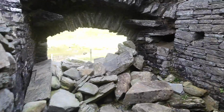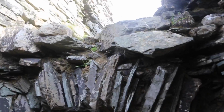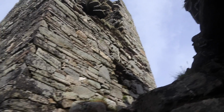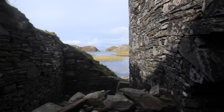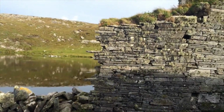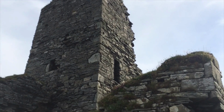Up here, the rest of the watchtower sort of ends. There's an arch that's mostly collapsed, and there's a way upstairs. I don't think there's much access. Let's go back towards the lake. That's the end of the castle wall. The watchtower we just explored.